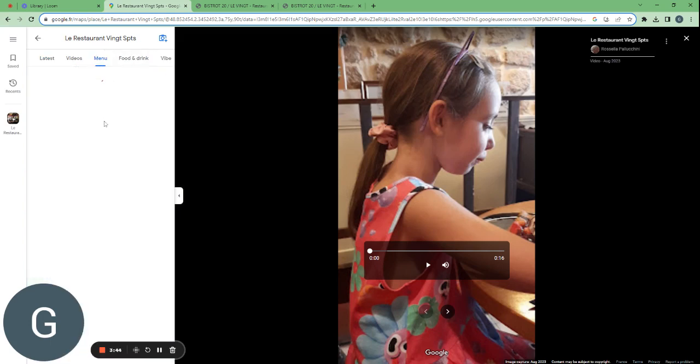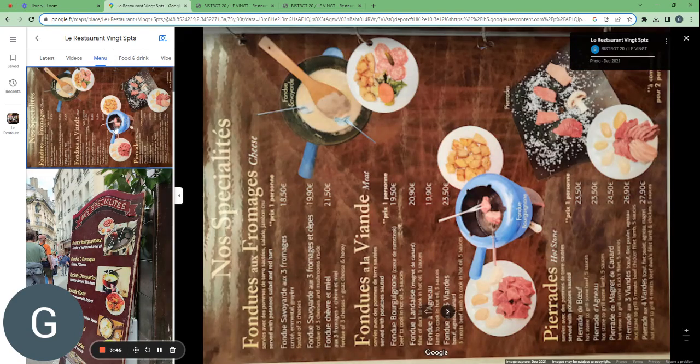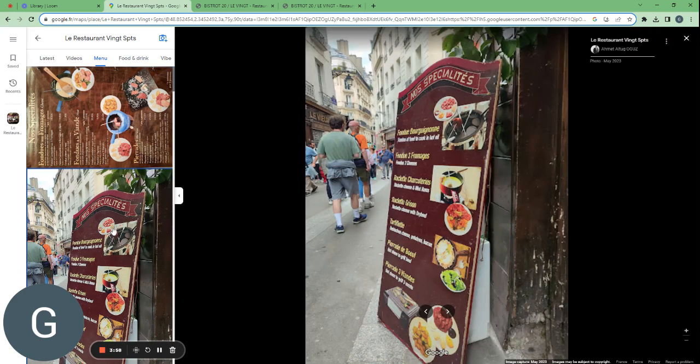And there's the tab menu. And here are the pictures by people of the menu. So be careful because it can be a bit old. So for instance, this one is from December 2021. So be sure that prices might have surged since then. But this one is from May 2023, so it's more current. It doesn't have the prices though.